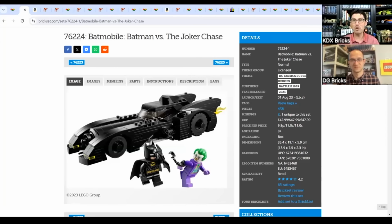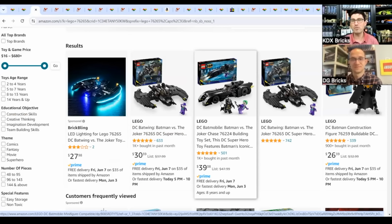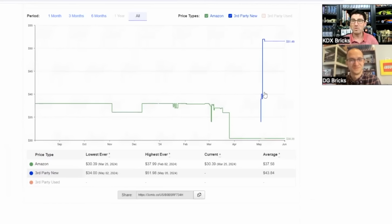And then here's the Batmobile, $48 for this car, 438 pieces. I'm okay with some of the buzz that I've watched in the YouTube videos because people are saying, hey, these are going to be huge discount sets. So yeah, if you can get this for $25 or $30, maybe there's a little bit of room there, but let's look on Amazon. They both have a sales velocity of 1,000 per month. So it's not terrible. I mean, there obviously is popularity around Batman.